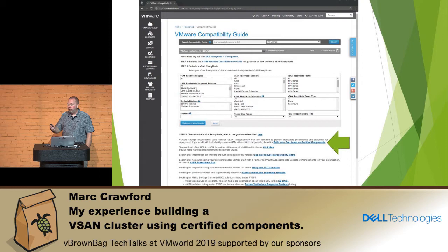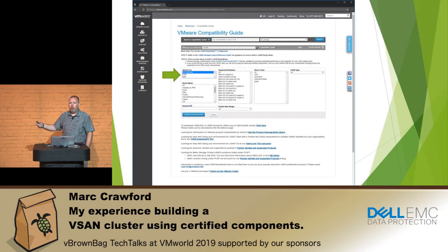Once you click on that link, it'll take you to this page. The three main components that you need to make sure are compatible with vSAN are your controllers, your spinning disks, and SSDs. We made the decision that we were going to build an all-flash vSAN. Luckily, we did have the budget to do that.